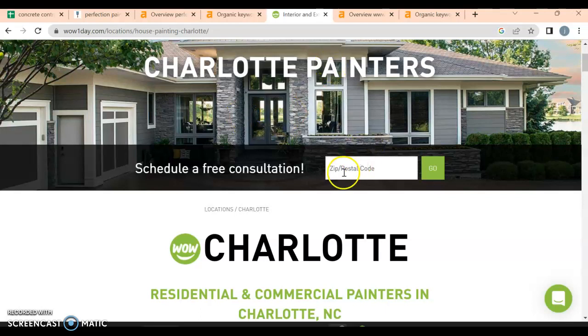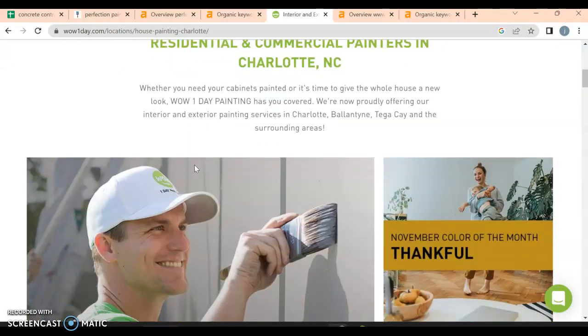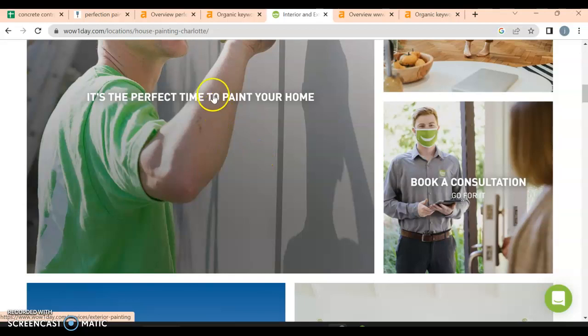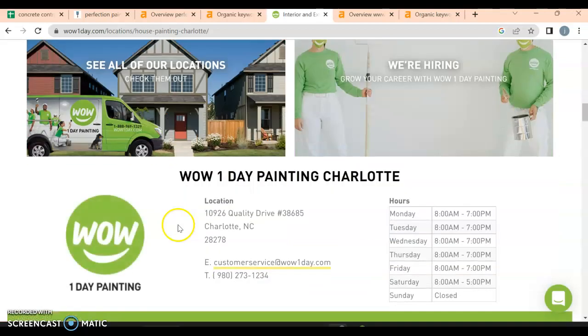Obviously, yes, schedule a free estimate, but they also want to know where you are because they're a franchise as well. So I'm just going to look at the Charlotte one. As we're scrolling through, they do have content. All these pictures, I believe, are going to be links that move somewhere else. Obviously, they want the locations they're in so they can get more specific.